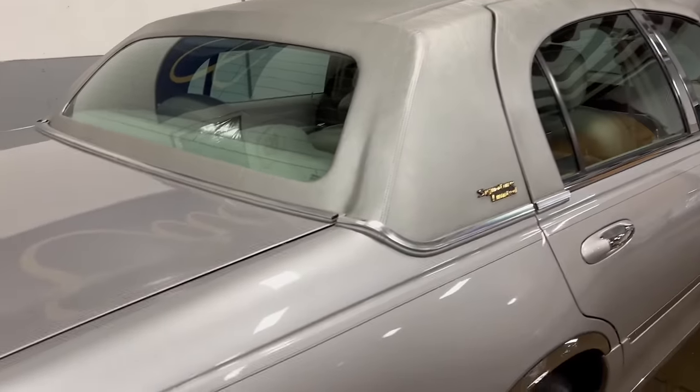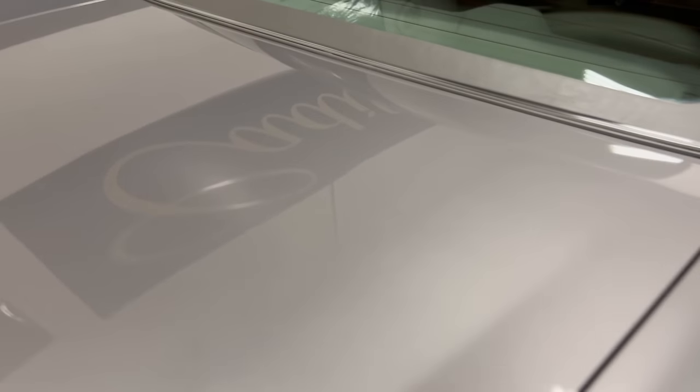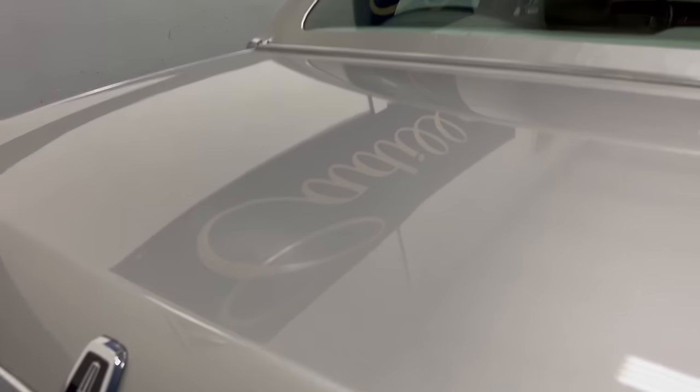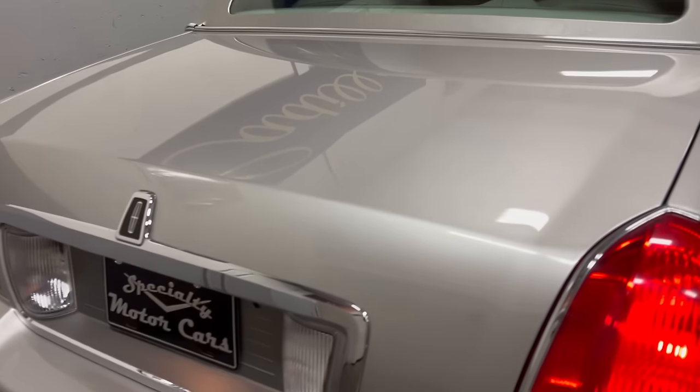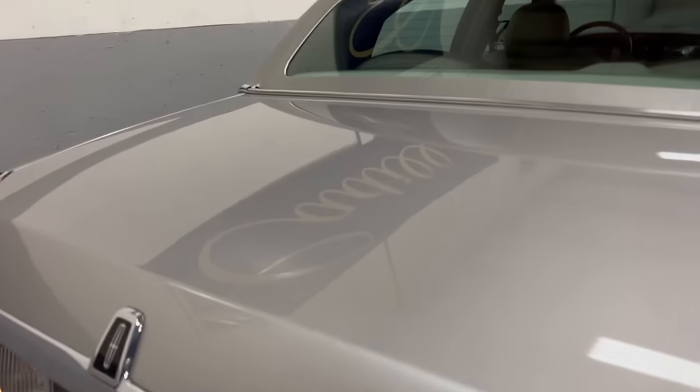Focus, come on, focus, Anthony, focus. There we go. All right. Best of all, it's not a Cadillac. I do love my Cadillacs, though.